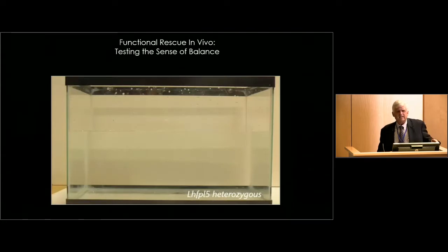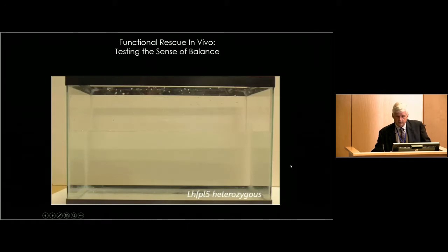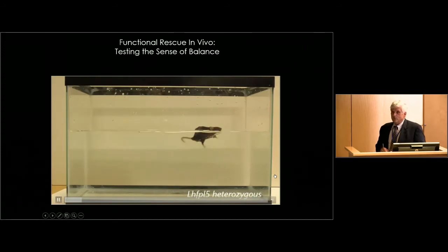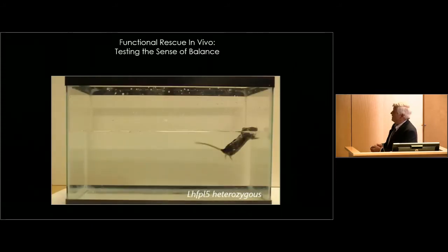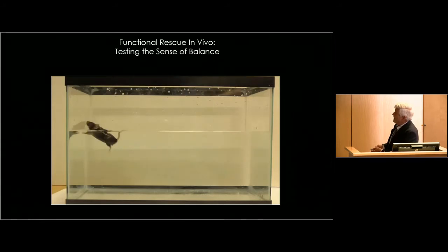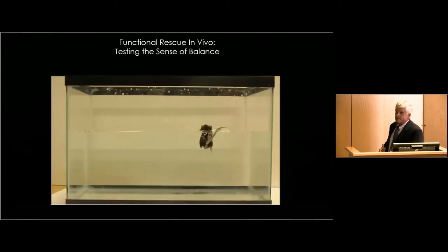So how do you test balance? Well, a simple way is to let a mouse swim. And mice don't really like to swim. They don't like water, but they actually swim pretty well, and they'll swim back and forth. And they're using their sense of balance to keep their head above water to be able to get air. And he'll swim back and forth, and you see that his head is always above water. Just fine. He'll do this all day long, keeping his head above water because his sense of balance is perfectly fine.